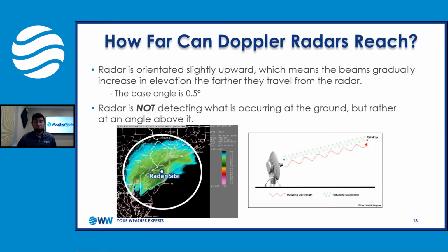So to put that into perspective, let's look at a radar site in New Jersey at Fort Dix. That's where the white dot is there. And you can kind of see that white circle surrounding the radar, which is about 80 to 100 miles wide. That's about how far each of these radars can get at least somewhat quality data. Now, if we look into the image to the left, you can see what the radar looks like, and you can see that the electromagnetic waves that it's sending are slightly upward as you go out in distance.